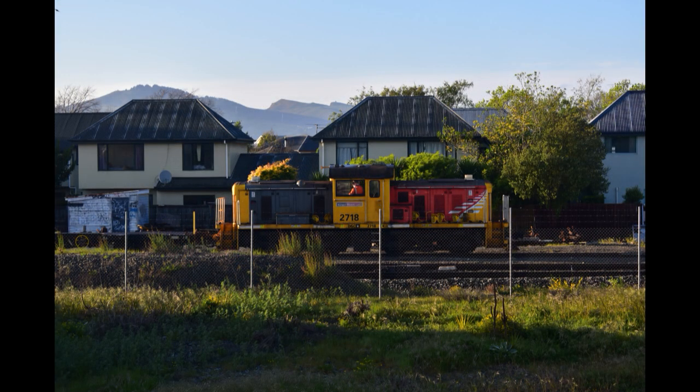Meanwhile, DSC 2718 was shunting wagons in a nearby repair yard, and it wasn't long before DXCs 5212 and 5229 came back from Waltham with the coaches for train 803 to Greymouth.